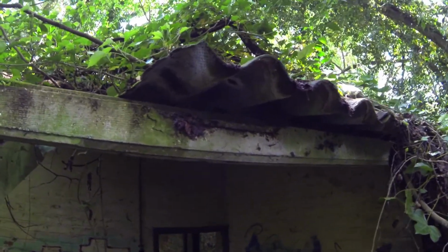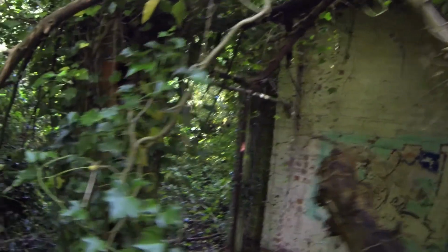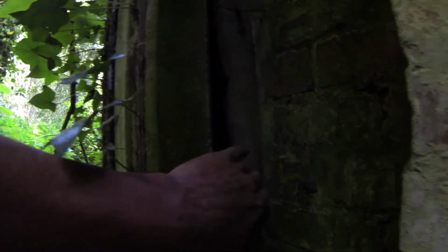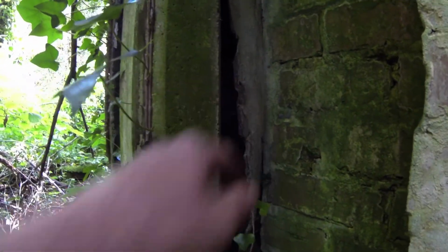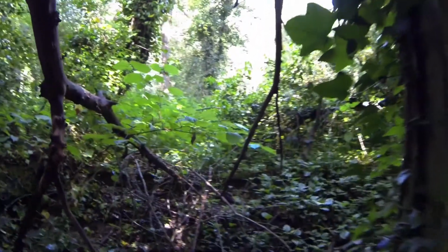Asbestos roof. That's concrete lintels. Slightly strange walls, I'll show you in a minute. That's a normal brick wall. What's on the inside of that? Some sort of, I think that's hardboard. It's a bit broken. Not sure how much of that is corrugated iron, how much of this asbestos at this distance, but anyway.